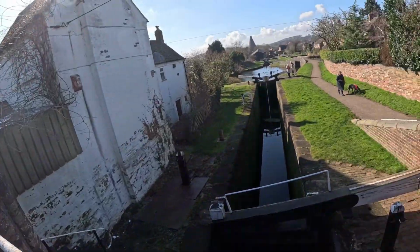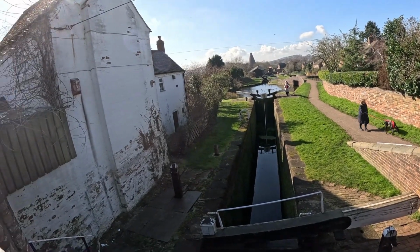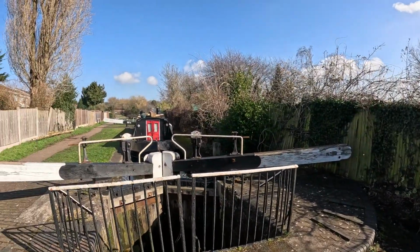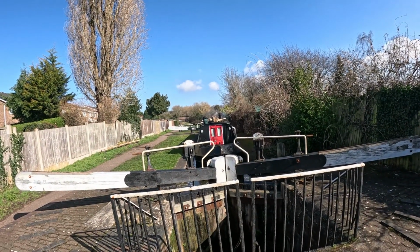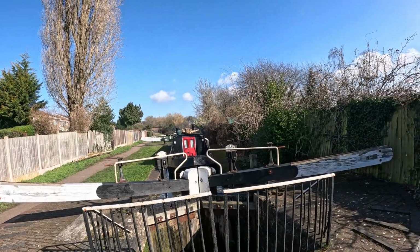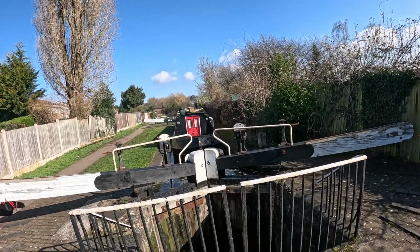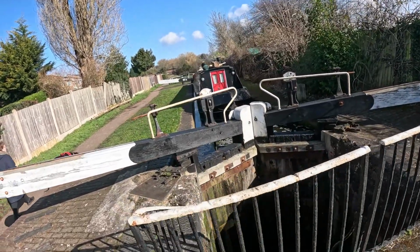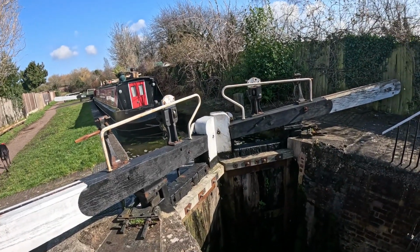Oh, this is a set of staircase locks. I didn't realise that. There's no sign telling me how to operate them, so I just got to assume that the water from one fills the next. As I say, there's no sign telling me how to operate these staircase locks. I didn't realise there was any staircase locks here actually when I looked at it on Google Earth.